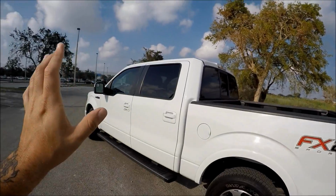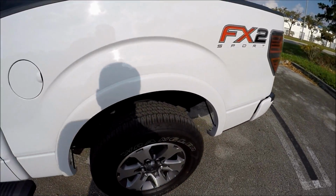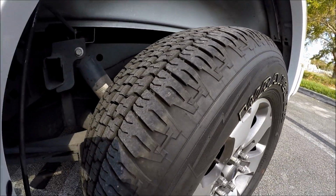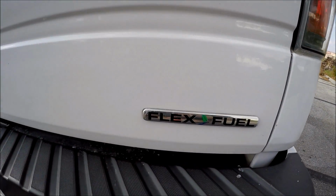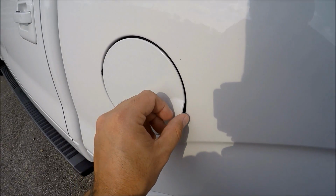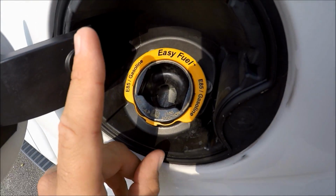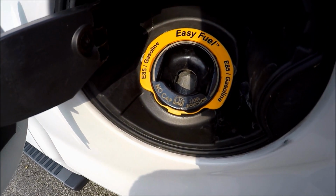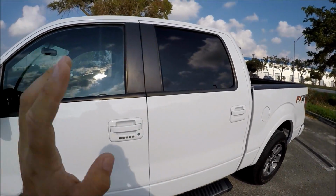Now the truck also comes with an upgraded suspension. It also comes with 18-inch alloy wheels on 33-inch tires. Look how meaty and beefy those tires are. Now one thing that's really interesting about this truck is that it comes flex fuel equipped. And speaking of fuel, another little interesting thing about this truck, as you guys can see, there is no gas cap and it takes E85 as well. That's why it comes with the flex fuel option. Now moving along to some other interesting features about the truck.